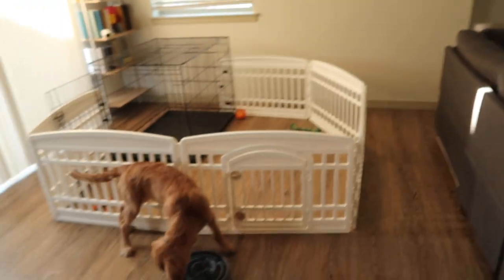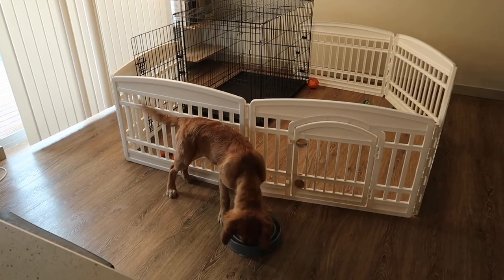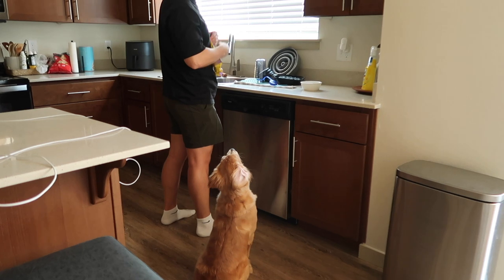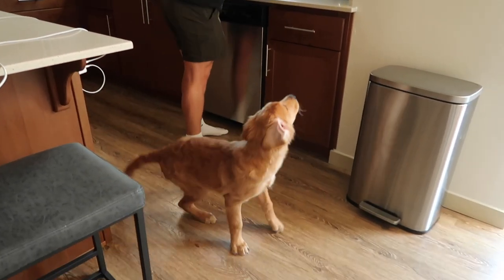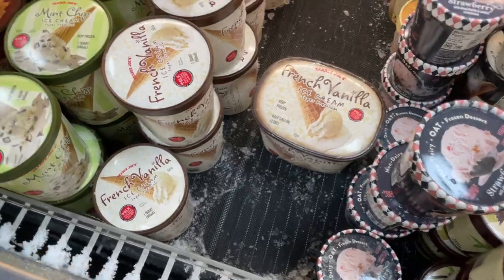But there's Miko eating his dinner. He's getting so big, and he's getting more red. I think the bath just helps because we got a lot more baby hair. Every time we give him a bath, all of his baby hair keeps coming out. A lot of it falls off. So he's getting so big. He loves the beach. He's so adorable.